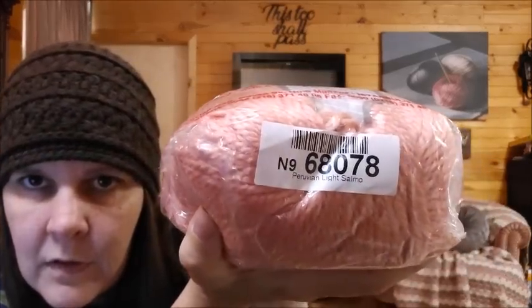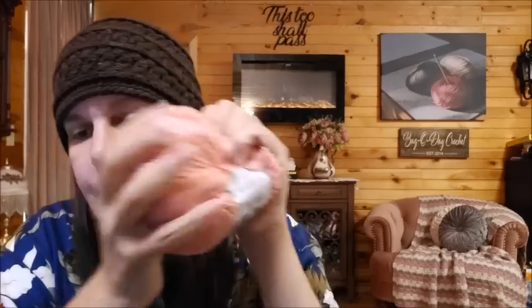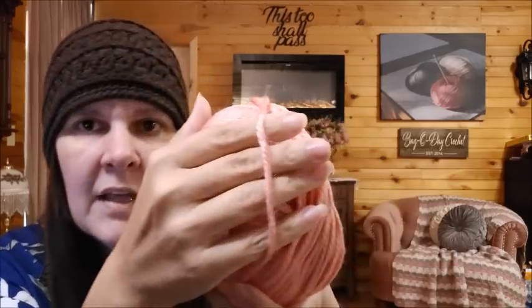Peruvian Light in the color salmon. There's a number on there. Peruvian Light. Well, I gotta check this out. I can feel wool in it, definitely, but it doesn't feel bad. They're classifying it as a 5 weight. It's 50% premium wool, 25% alpaca, and 25% acrylic. Bulky 5 weight. I think they're good on that one.